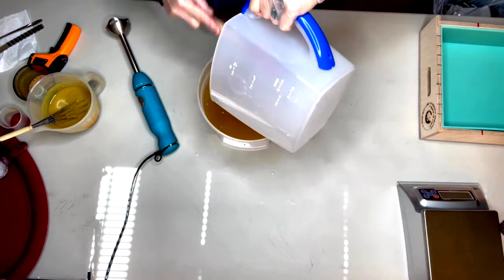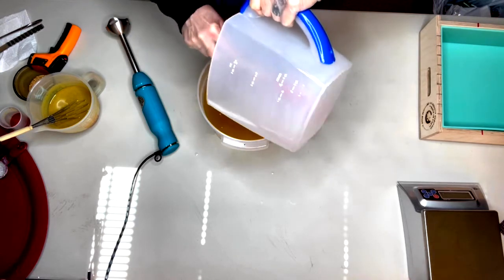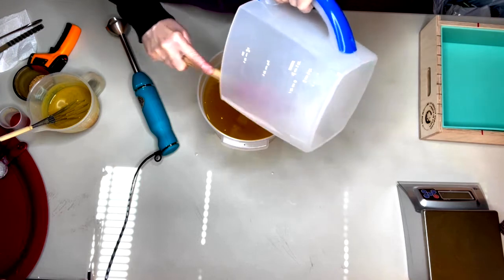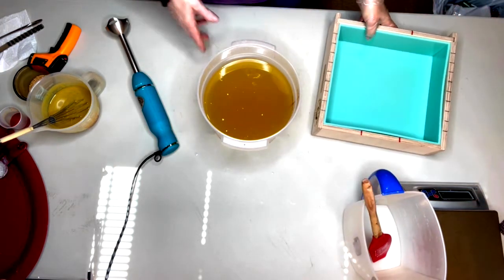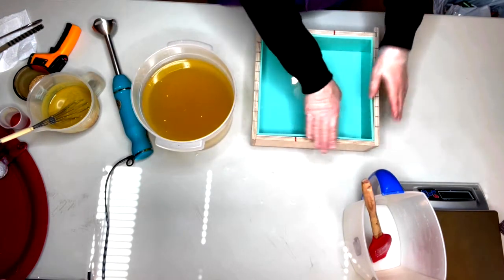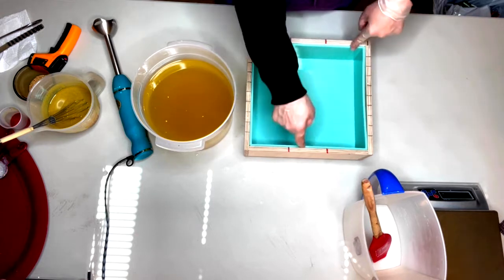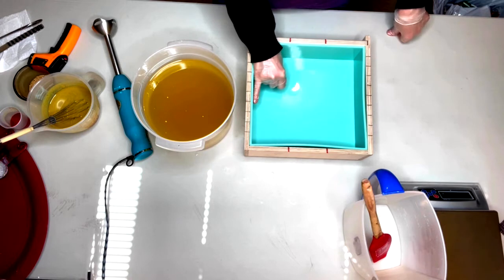So the molds that I got are 10.5 by 10. My soap bars are 3.5 by 2.5, and then I cut them 1 inch thick. So this mold is going to produce, let me just get this out of the way for a second. This mold is going to produce 3 logs, 1, 2, 3, and each one is going to be 3.5 inches wide by 10 inches long. And I'm going to fill this up enough so that it'll be 2.5 inches tall.